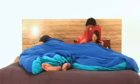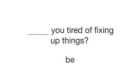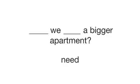Now it's your turn to try and ask some negative questions. Fill in the gaps to form negative questions. Use the verb be. That's right. Isn't our townhouse too expensive? Try this one. Excellent. Aren't you tired of fixing up things? Now try making a negative question by adding an auxiliary verb. Excellent. Don't you love these old townhouses? Now try adding both the auxiliary and the verb need. Wonderful. Don't we need a bigger apartment?